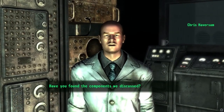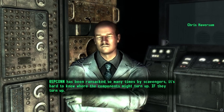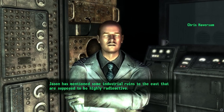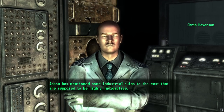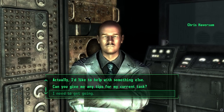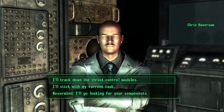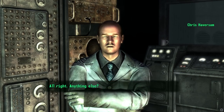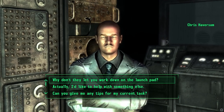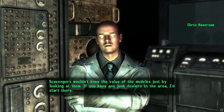Have you found the components we discussed? Repcon has been ransacked so many times by scavengers, it's hard. Jason has mentioned some industrial ruins to the east that are supposed to be highly radioactive. Thanks, I'd like to help. What are the thrust control modules? Anything else? Scavengers wouldn't know the value of the modules just by looking at them. If you know any junk dealers in the area, I'd start there.